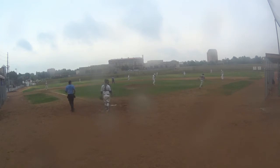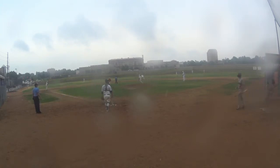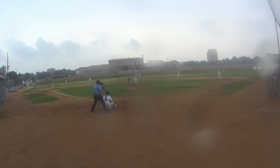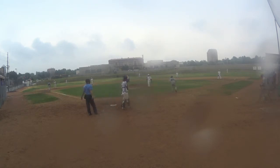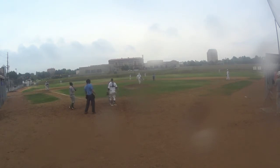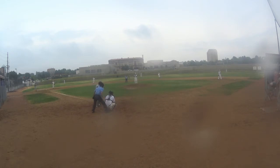Expos have to play in this weather too, so let's see if they can get Cutthroats to get some going. Smith, with the runner on base, he hits this one in the outfield for the triple. Saraff will score. So a triple by Smith. It's now 11-5 Expos. And Newman gets plunked on the helmet. Makes a fake dash to get a chuckle out of the crowd. Newman will steal second. Smith stays at third.